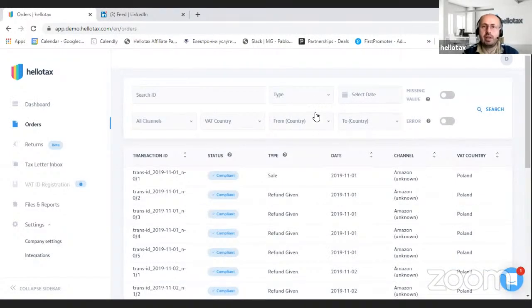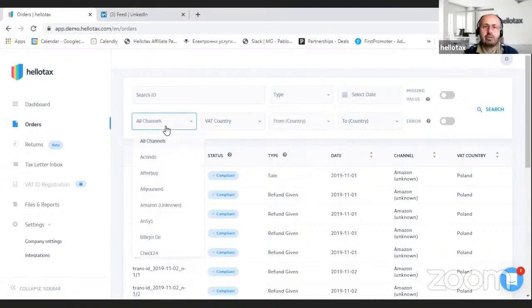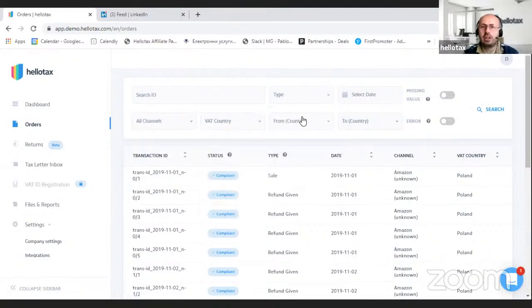And like I explained earlier, what we actually monitor: sales, expenses, refunds given, refunds received, assets movement. You can filter again by channel, by VAT country, movements of goods from one country to another. Of course, you don't need to do that. You can have your accountant do it. But the thing is, it's very visual. It's easy to see exactly what your liability is and what you're doing here.